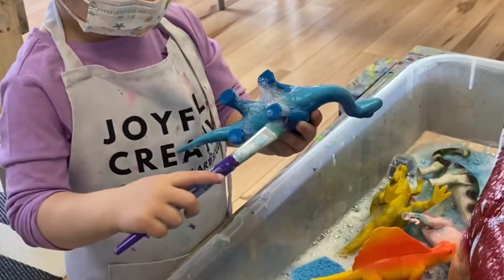So don't force them to go to every single station. Don't force them to spend a certain amount of time at each station. The only time that I think you can say you have to leave is one, if it's over and there's no time left, or two, someone else in the group that's there. If you're in a public place and someone else hasn't had a chance to be at the sensory table because your kid's hogging it, then you can force your kid out of the way.